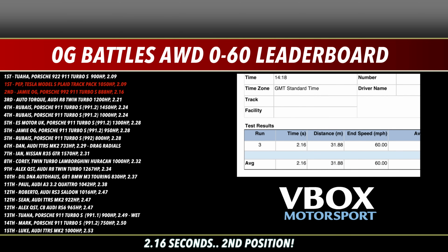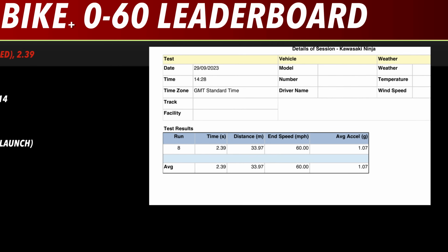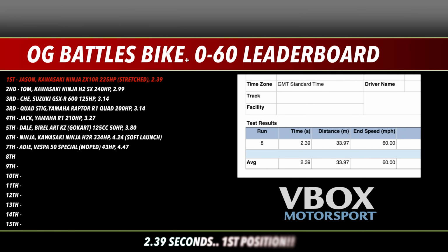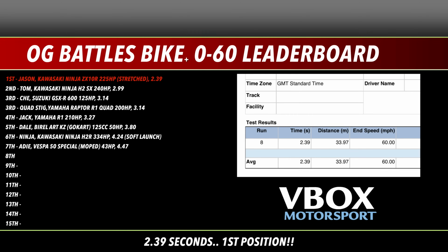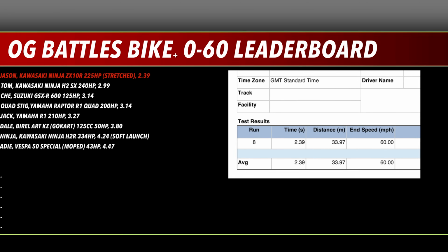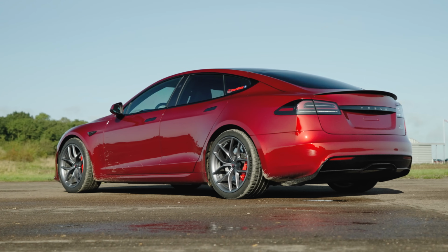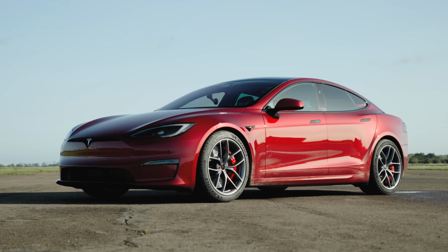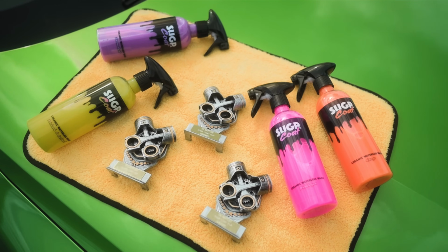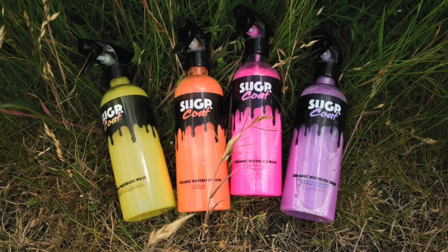My Turbo S drops in behind him in second place with a lightning fast 0 to 60 time of 2.16 seconds. And once again, the bike takes top spot on the Bike Plus leaderboard, accelerating to 60 in an unbelievable 2.39 seconds. Absolute madness. And both rounds, unfortunately, go to the Plaid and Team EV. It's a sad day. Pep lifts the Sugarcoat Cup and walks away with a full set of the ultra effective, super sweet smelling ceramic waterless washes.